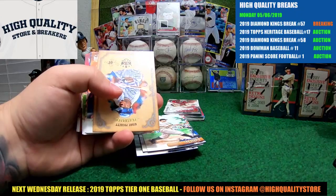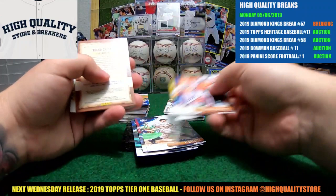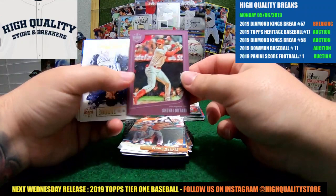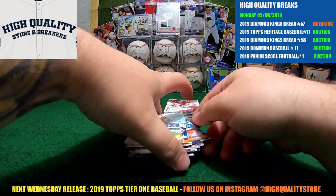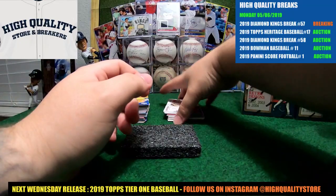Flashback, Kirby Puckett, Minnesota Twins. Man, I don't know why people are saying Bryce Harper is not doing the job. He's doing well, man. There you go, Robert. Congrats, buddy. Shohei Ohtani frame. Forrest Whitley, here's to the turn. So the guy's doing good, man. Last night I had a couple of singles, RBIs. He's not homering in every single game, but man, nobody can do that.